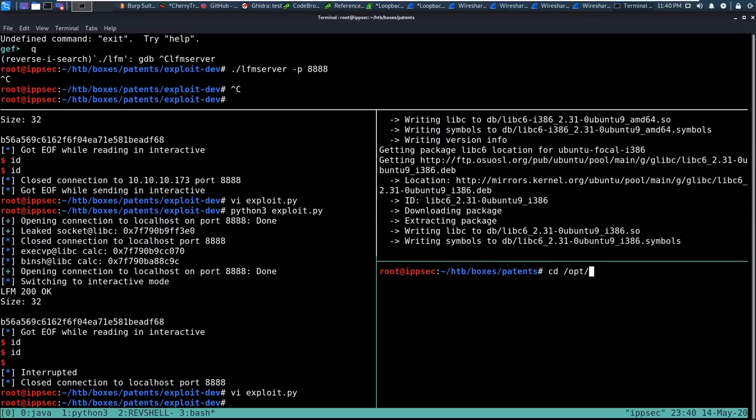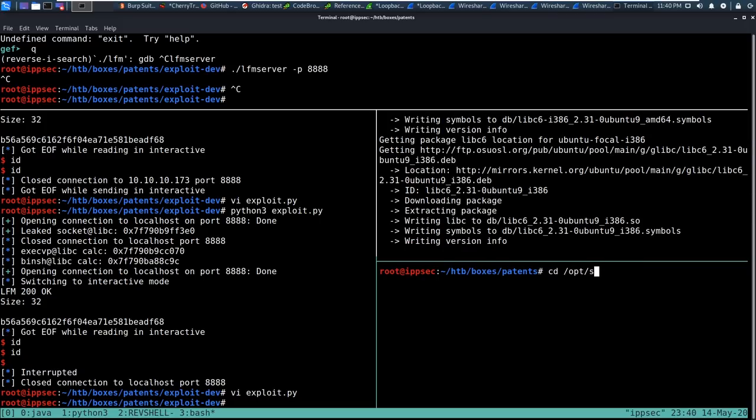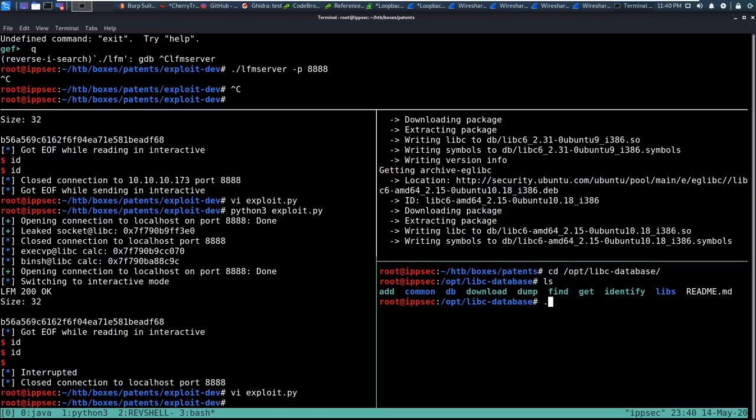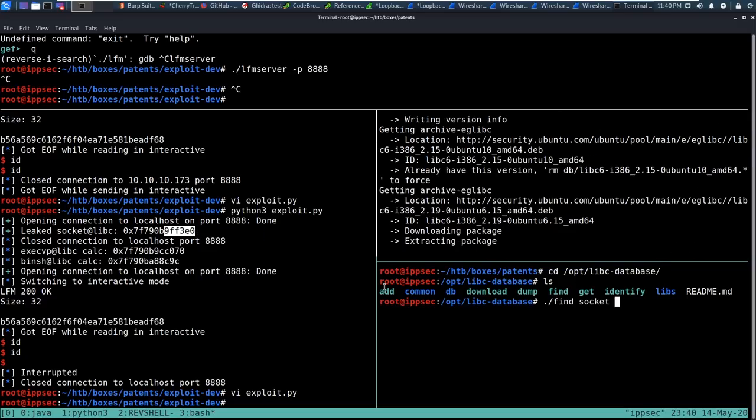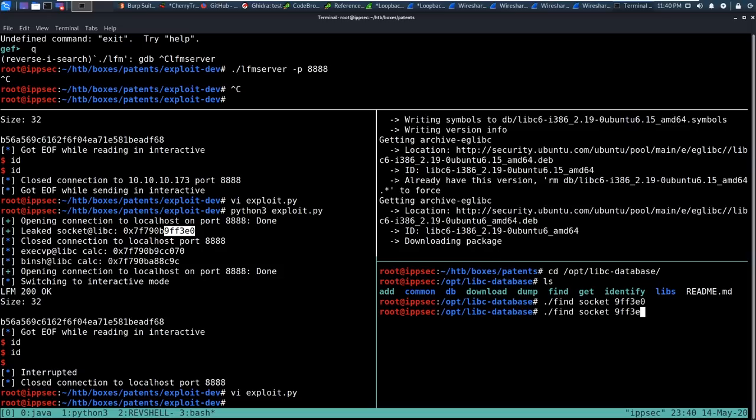Out of curiosity, can I run this while it's building the database because I'm in a rush? Find socket, and you only have to give it like the last 6, I think. So we'll give it, this will be fine. And it may be this first.